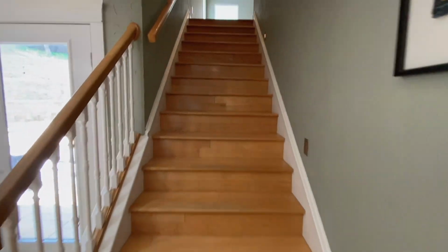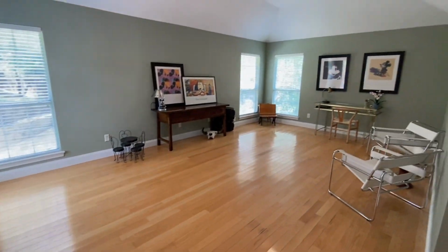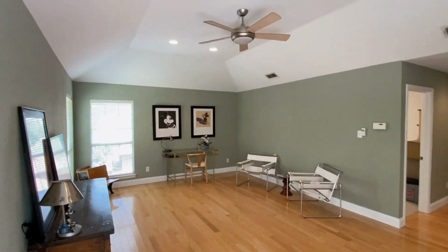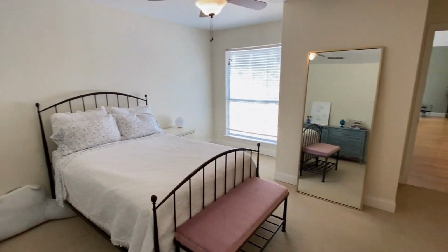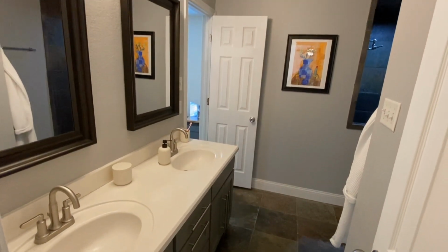Now let's head upstairs, where we'll find an additional living room, 2 more bedrooms, and another full bathroom.